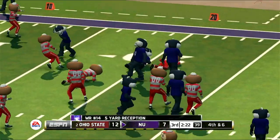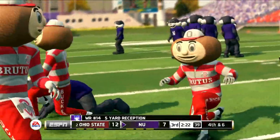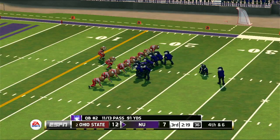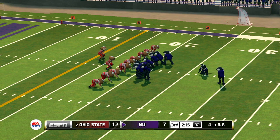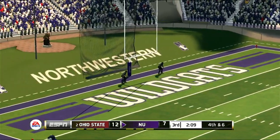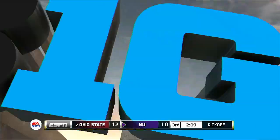He's brought down in the open field. The defense didn't stop the pass, but they stopped him short of the sticks. And that's the important thing here. Allow him to make the catch, but make sure you tackle him before he gets to the first down marker. He gets it up, and it sails through the uprights.